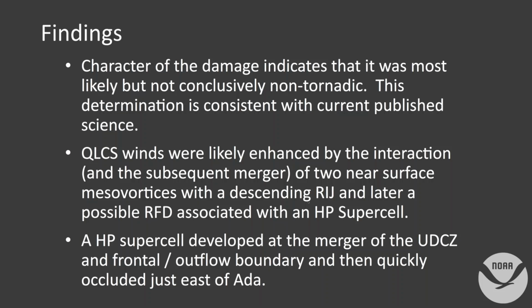Another side comment here too. First, you're looking at that east-west boundary, that hybrid backdoor cold front outflow boundary, thinking that was really important to the genesis of the wind damage. I actually think it enhanced it for a short while, but it ultimately probably saved us from a much longer-lived event that wouldn't have had that boundary there.